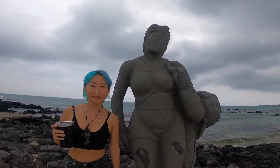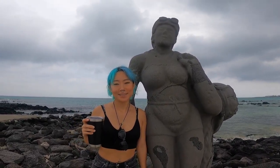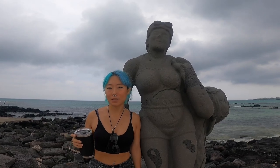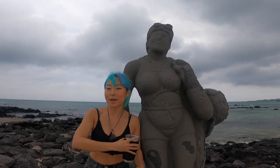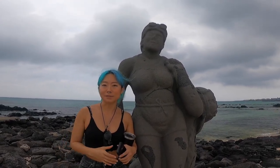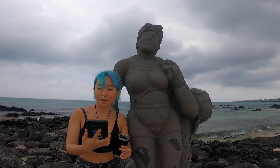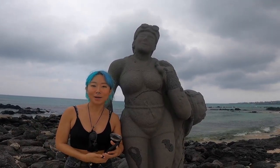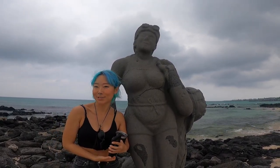Alright, so here is the henyo and here is Zen. Zen, can you tell us a little bit about the henyos of Korea? So henyos are the female freedivers in Jeju Island. They are the ones who raise their families by collecting clams and stuff. And they are UNESCO Intangible Cultural Heritage. So it's very unique in Korea, especially in Jeju, and our beautiful culture.